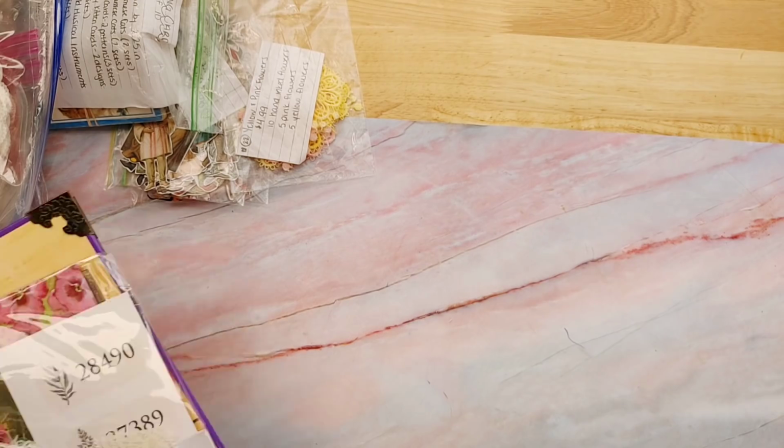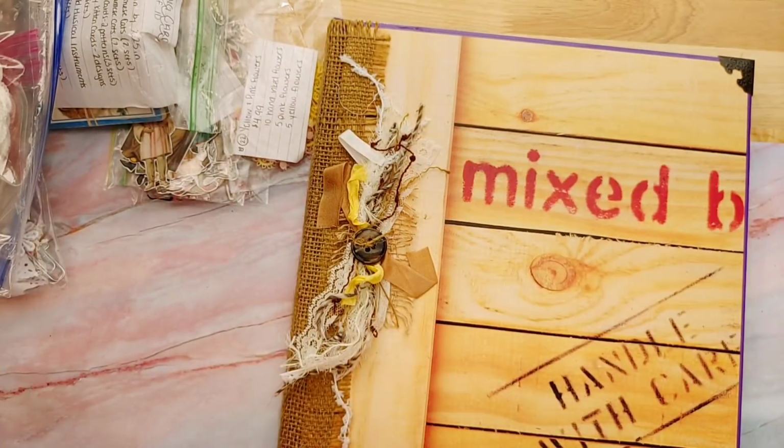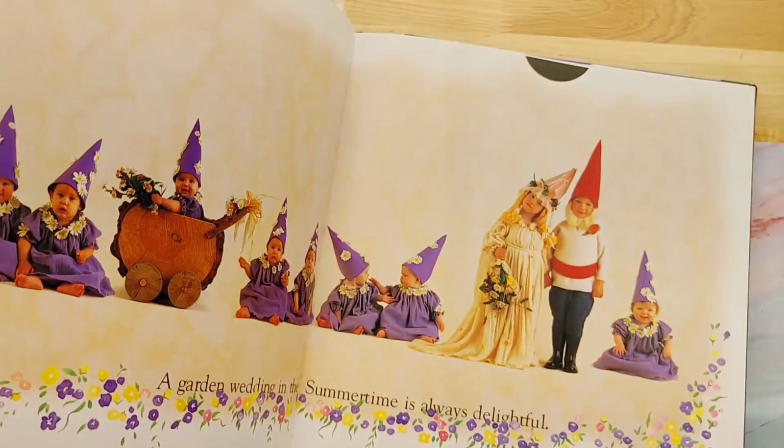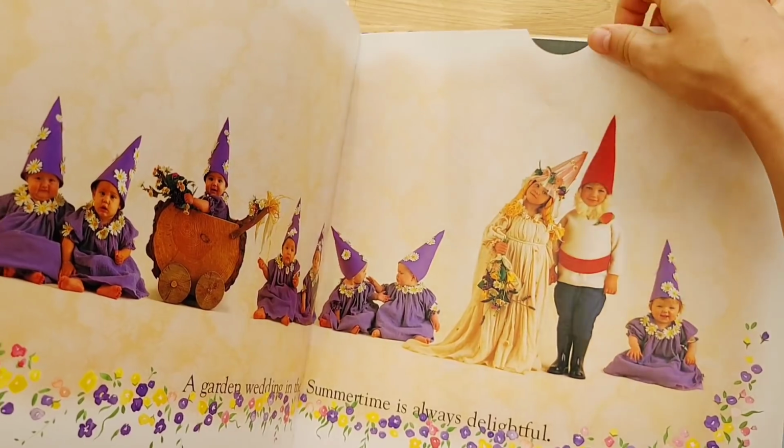This is from Tammy. This is a glue book. What she's done is taken a book, and I think it's an Anne Geddes. Oh, she has made some pocket pages.